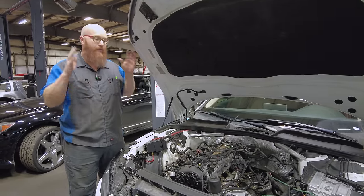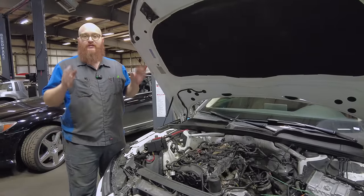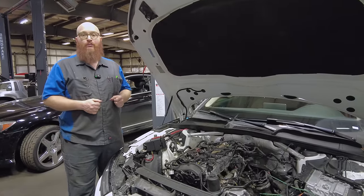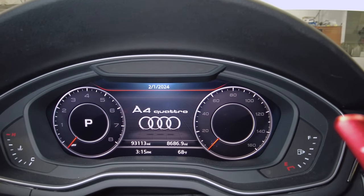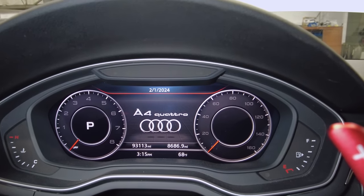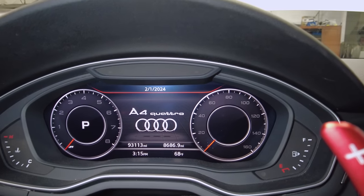We'll show you here in a minute, but before we dive into that and start looking at numbers, let Mrs. Wizard show you guys around the interior. Oh, ladies and gents, the wizard is wrong. It only has 93,113 miles on it. Okay, not a huge difference, but there's a slight difference.